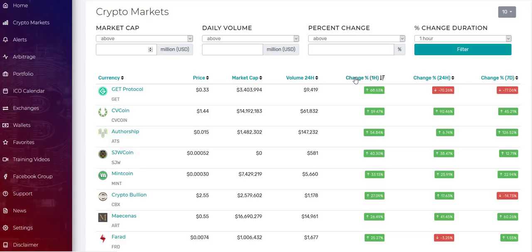Come in here, do what I did, double click on this 1 hour change, look for the coin that has the biggest change in the last hour, that has 2 indicators. This first, an hourly indicator that's green, and the day and week indicator that is red, because that should be the beginning of a pump. Now, how long that pump maintains itself is unknown.